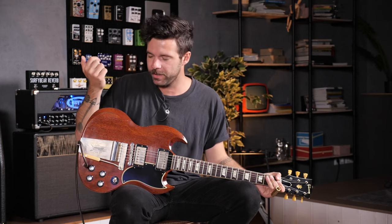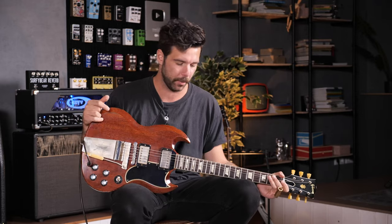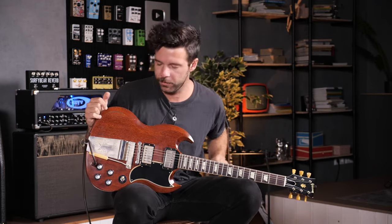So now we're on to the horny version of the SG, the Les Paul that became the SG. I think it's fair to say that we're a little bit less familiar with those guitars than the previous iterations of that format, but we'll give it a go.